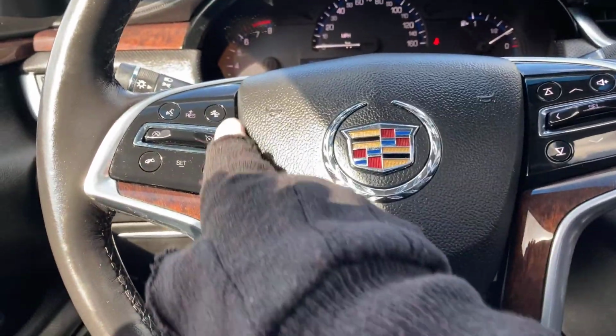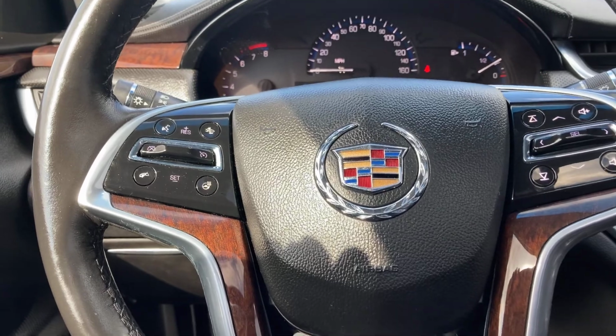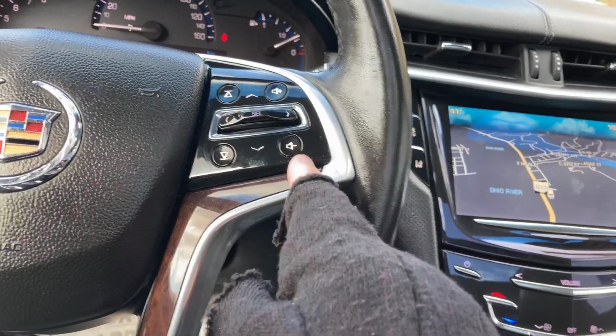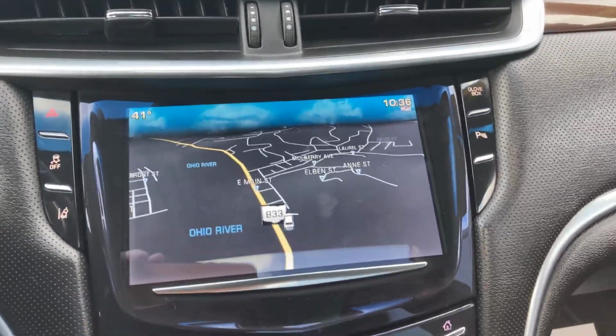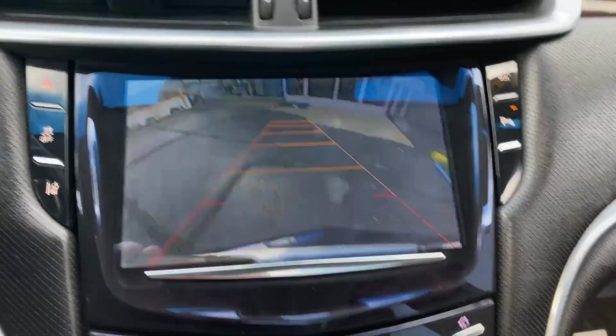So you go over here, you've got a lot of controls. It does have Bluetooth connectivity for your smartphones. You can answer and receive calls. You can control your audio system here, volume up and down. And we get on over here and you can see the navigation. I'm going to go ahead and drop this in reverse. You'll see the rear view camera engage on it.